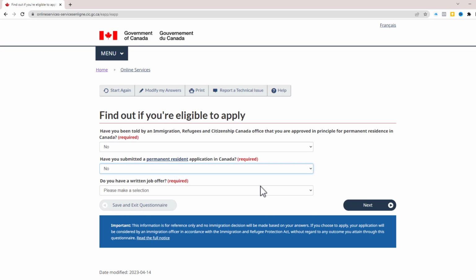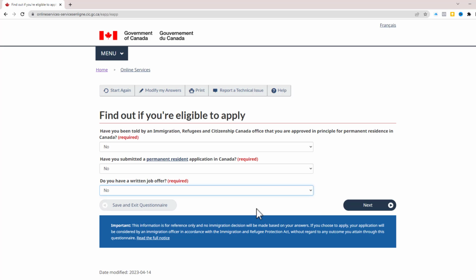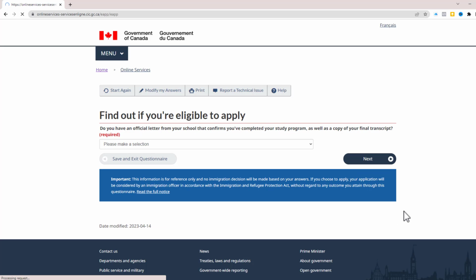Have you submitted a permanent resident application in Canada? No. Do you have a written job offer? In most cases, the answer is no. Here, a job offer doesn't mean an employment contract. It means your employer has made a written offer to give you a full-time, non-seasonal job for 1 year or more if you are accepted as a permanent resident, and has a positive labor market impact assessment, or the job is LMIA exempt. Therefore, in most cases, the answer to the question would be no.